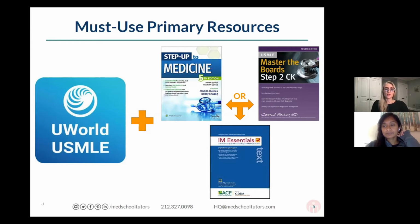And then, it comes to now thinking about, how do I supplement this? Because I think we are all probably a little uncomfortable just relying on the question bank. So things you can use that are tried and true, that people have found useful to supplement your UWorld would be a selection among either Step Up to Medicine, the ACP IM Essentials, which will really hone in on those internal medicine questions that, like we said, are the bulk of the exam, and then Master the Boards, Step 2 CK.